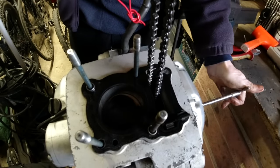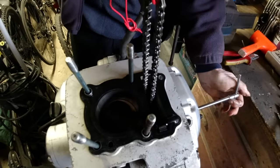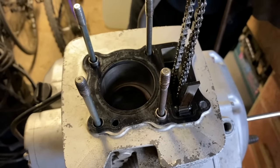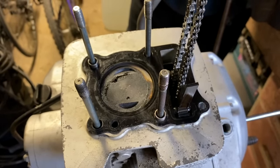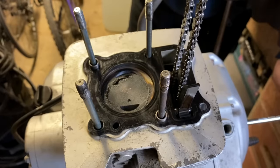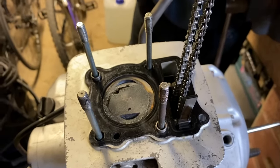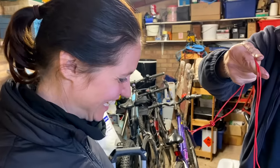Bang! Bang! The valve goes up and down. Suck. Squeeze. Bang! Does bang and blow. Correct. There you go, guys. That's how it works. That's how the valve works. That's the piston. That's how the piston works.